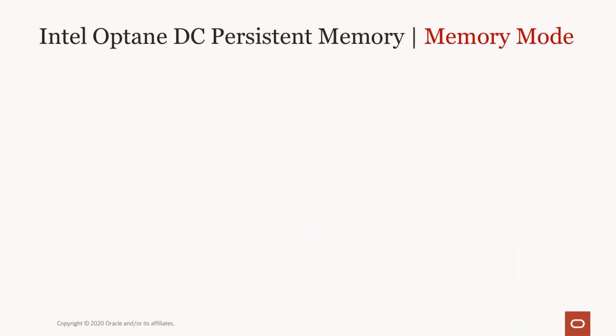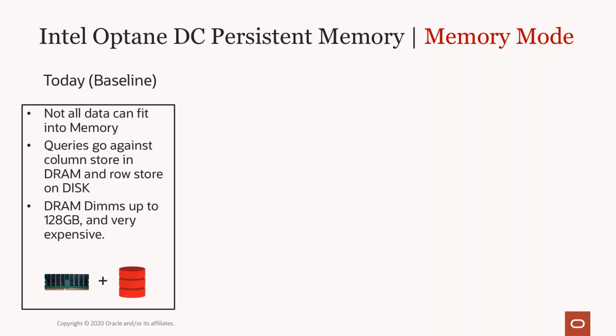Okay, the last thing I want to talk about with persistent memory. I talked about this App Direct mode where we are managing that persistent memory directly. In memory mode, there's nothing to do. There's literally nothing to do. The example I like to give is, today, imagine you want to run your workload using the Database In-Memory option. You want to put all your data inside of a column store so you can run analytics fast. To do that, you can only size the column store to however much memory you have available. And so more likely than not, not all of your data can fit into memory.